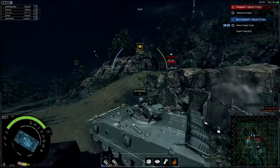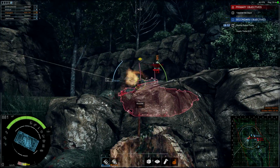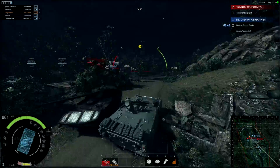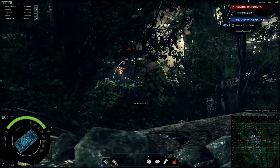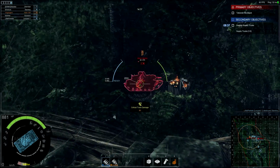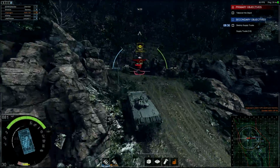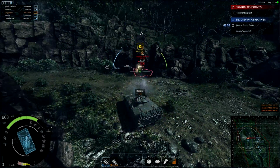Now, the AMX has a huge edge over this, so I quite constantly just kept pouring fire. Of course, sometimes I feel like, yeah, I need to make small pauses to remain really accurate, but this tank, it's not that big of a problem. You pretty much are accurate all the time, and you can respond very quickly to changing situations.